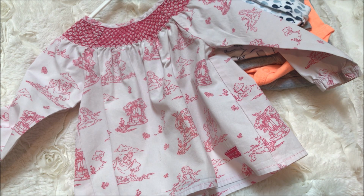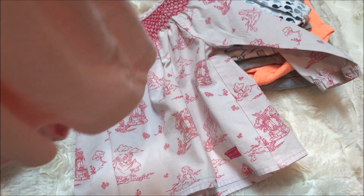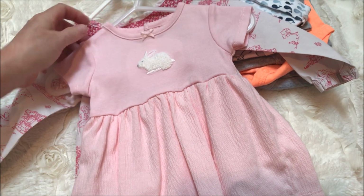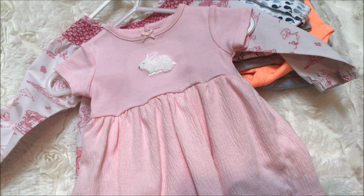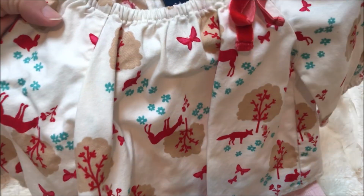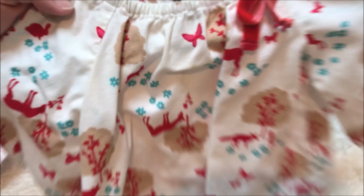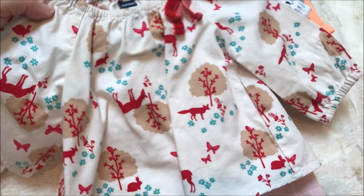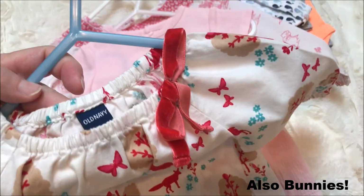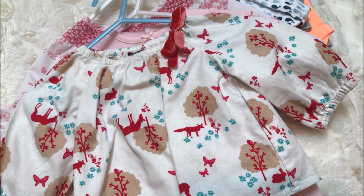I was so excited. Oh, and moving on to Carter's. We have something from Carter's, a little soft pink little dress with a soft bunny on it. It's three-dimensional, so adorable. And here we go with Old Navy. Here's the Old Navy top. And look, there's little deer in there. Oh dear, oh dear, and butterflies too, and foxes. Oh, I love that. And mostly I love this little ribbon on top. It's very velvety. Reminds me of my childhood when I had my favorite bow.